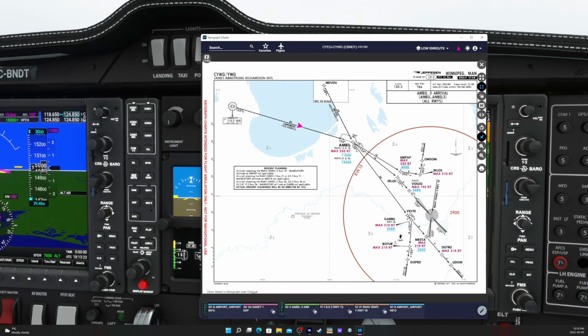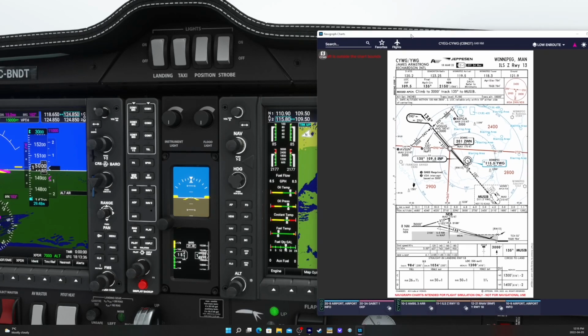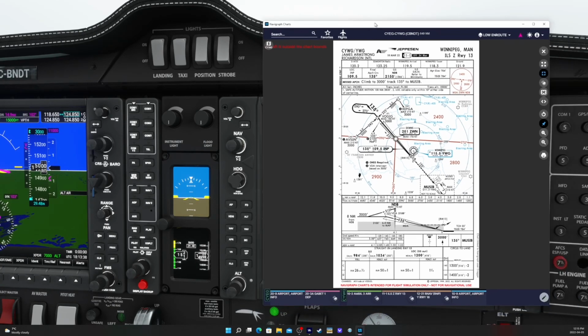So that's the straight in to the ILS. If we look at the ILS, runway 13. So we're going to be planning the ILS 13, course is 135. We got our frequency of 109.5 already dialed in from loading the approach.